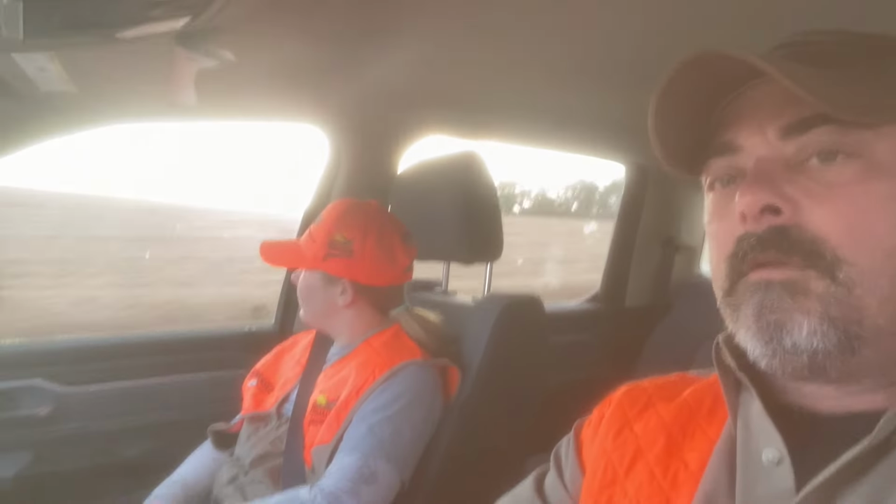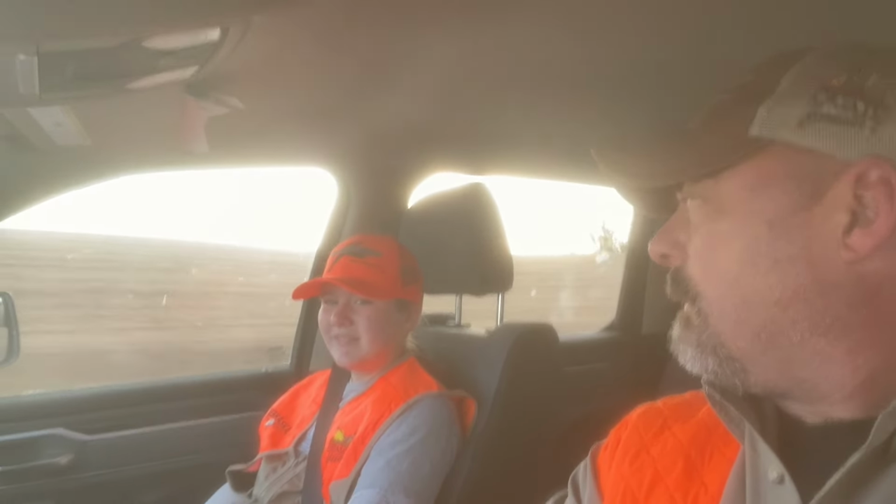Hey, WoodSTRs, a little bit different today. We are headed out to the field. Who's this over here next to me? It's Kinsley. We're heading out to the field to do a youth mentor hunt. Some planted birds, so we've shot trap this morning, and we're going to head out and see if we can chase down some birds.